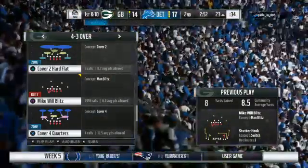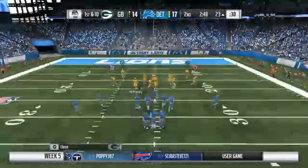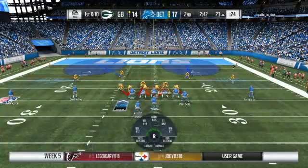And that one was a lot of fun right there because that was the game within the game. 3rd and short. Blitz was on. What's the key for the quarterback? Get the ball out of your hands in a hurry. And that was a quick little completion. Got the job done for a first down.